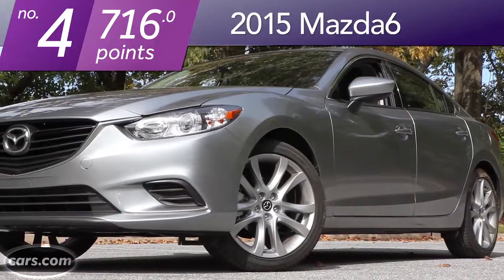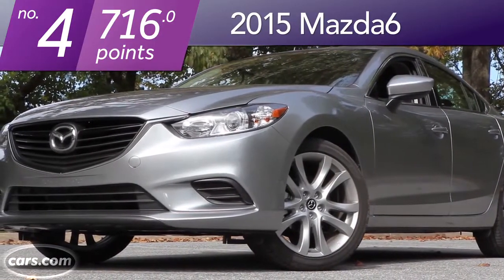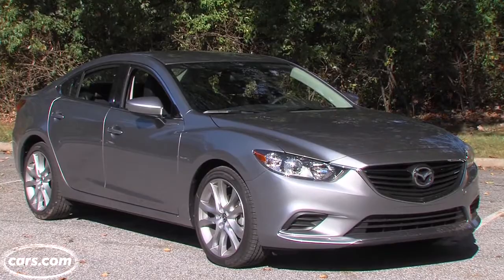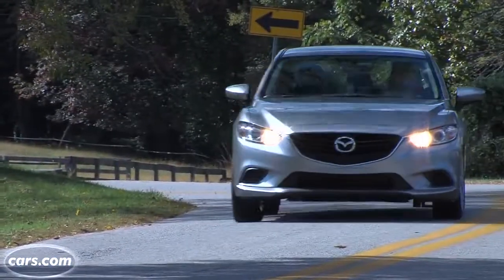In fourth place was the Mazda 6, which continues to be the most fun-to-drive car in this segment, one judge said. The Mazda 6 is a looker, no doubt. Gorgeous, one judge said, and another noted, this is not only the best-looking car in the bunch, it's one of the best-looking cars on the road today. It's not just a pretty face, though.